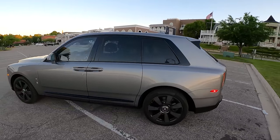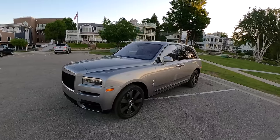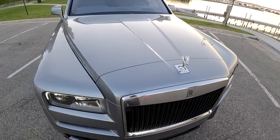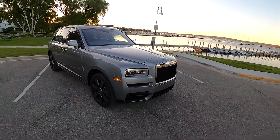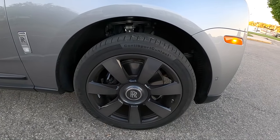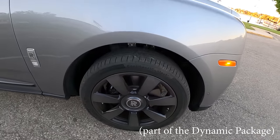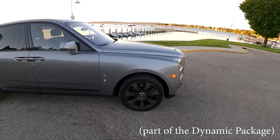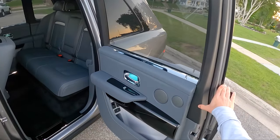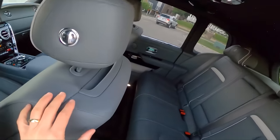The styling on this Cullinan is very stately, very purposeful. You know it's a Rolls-Royce just by looking at it. We have the Spirit of Ecstasy up front, Rolls-Royce logos, a massive grille, pretty large 22-inch 7-spoke alloy wheels, a massive brake setup, and we have these Continental ContiSportContact 5 tires, which are surprisingly aggressive for an SUV like this. We also get these coach-style rear doors that open like so. They afford really nice ingress and egress into the rear cabin space.